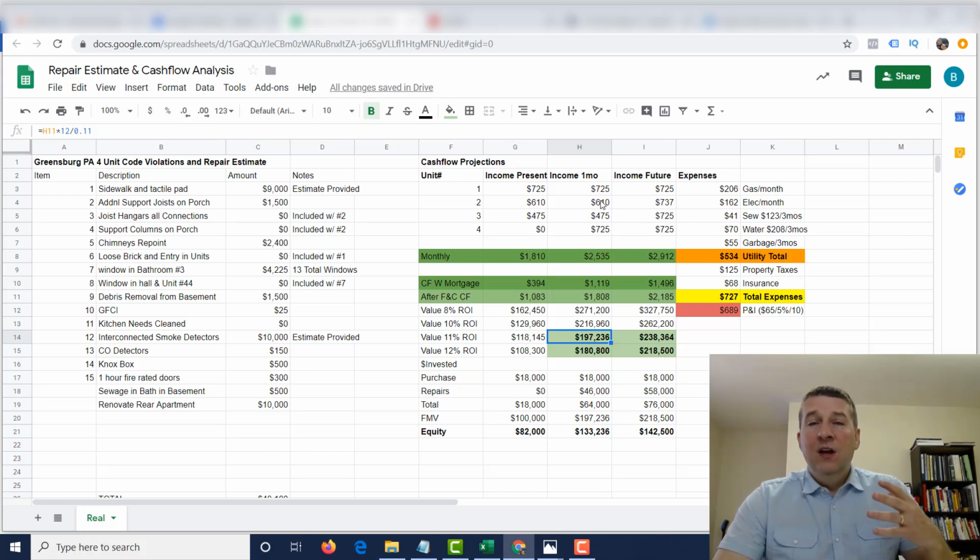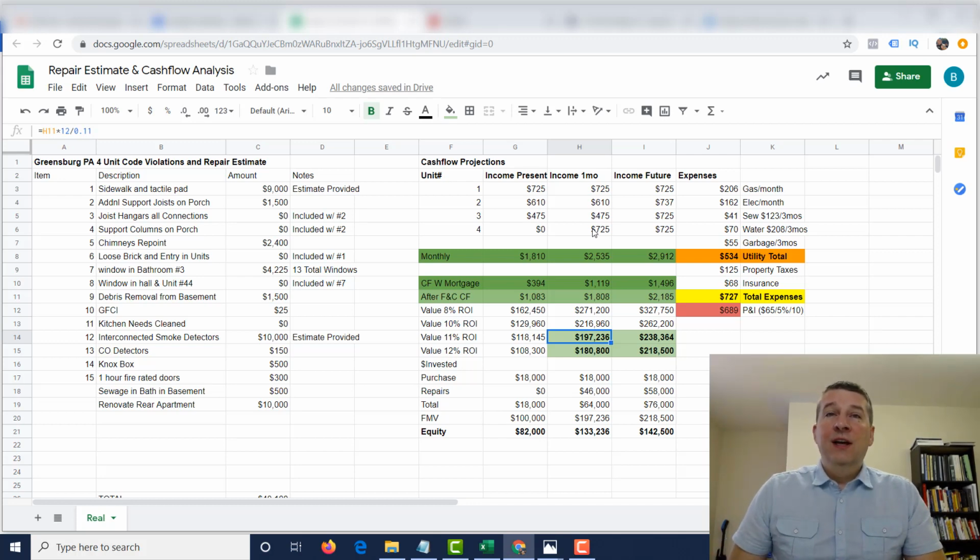So once I get this 4th unit rented, which is going to be within the next 2 months, I should have a tenant in there paying $725 a month, while I still have my other 2 rents being at $610 and $475. I think I should have a building that's worth probably right around $197,000. And my investment at that point, and I completely forgot to give you guys this background.